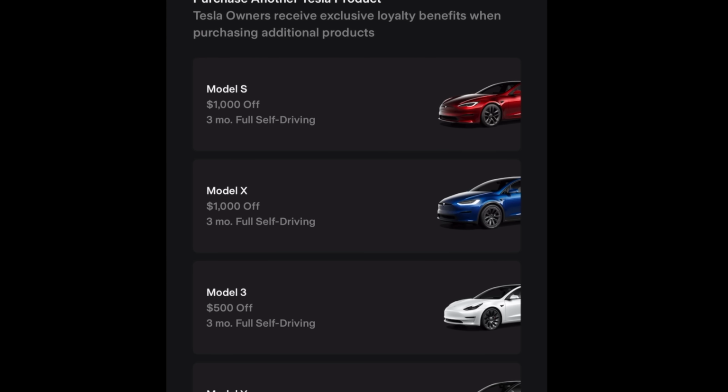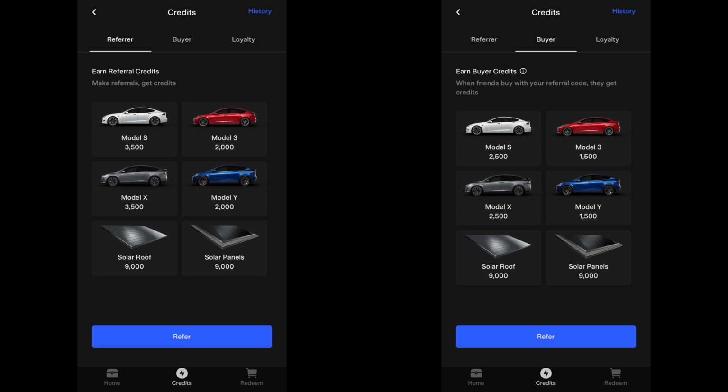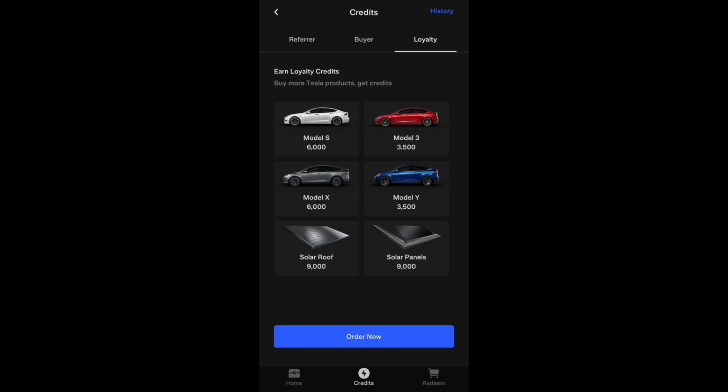Previously, what we saw, if you referred yourself, you would get the combination of the referral credit and the credit that the referee would also receive. So you would get both of those combined. If it was 2,000 credits for a Model 3 to refer somebody and you got 2,000 credits for being referred, you would get 4,000 credits by purchasing it yourself. This one is a lot different because they are cutting back on those credits. And really the only people getting credits as it sits right now is somebody who's doing the referring.